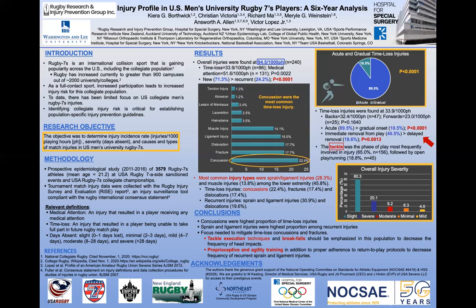Overall, this data provides information for targeted, population-specific injury assessment, injury treatment, return to play protocol development, and training plans for men's collegiate Rugby 7 athletes in the United States.